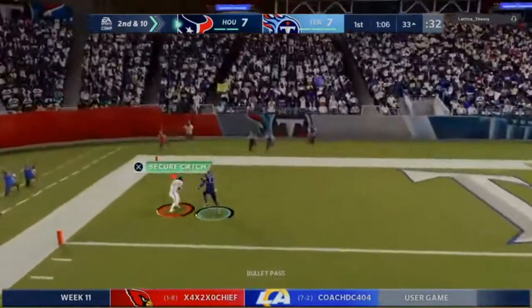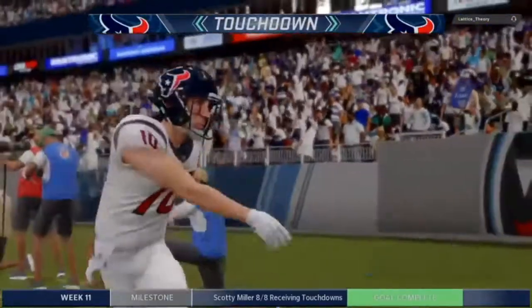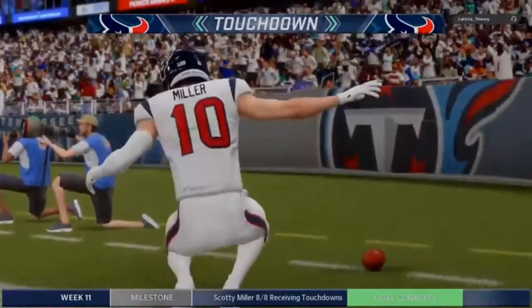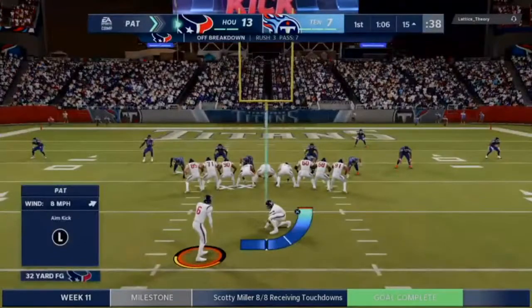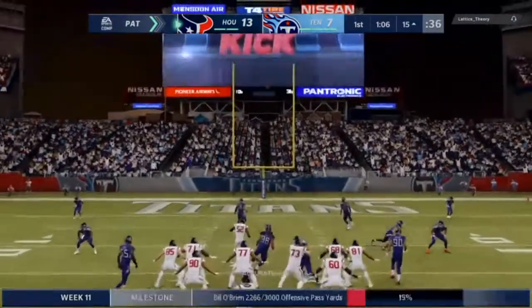Going up top for Miller. And that is caught. Touchdown, Texans. Scotty Miller with touchdown number 8 on the year. And the Texans have taken the lead.